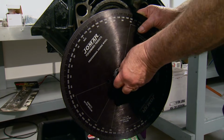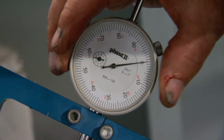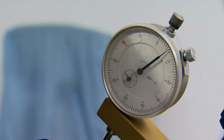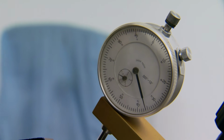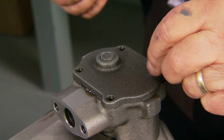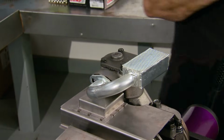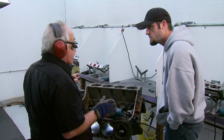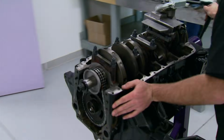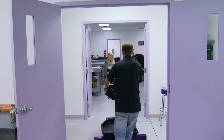Mondello is a strong advocate of degreeing the cam at 4 cylinders, 2 on the right bank and 2 on the left. If you degree your camshaft, you have worked on the heart of the engine. If the cam timing's right, everything else will fall in place. After installing the oil pump and pickup, we'll be good to go and finish the build back home at our shop. Meanwhile, it was mesmerizing to spend a couple of days with this icon of engine building. Still going strong after 50 years of high-performance perfection.